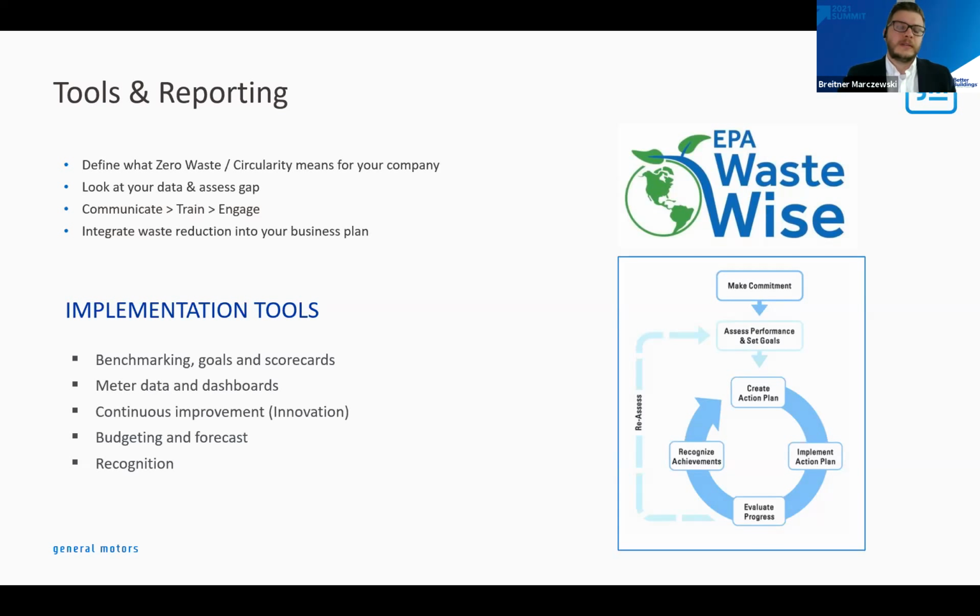And then the recognition piece is really important. If you see people doing the right things that can help your program, we want to recognize them. You see that GM participates in the EPA WasteWise program. It's good to keep track of how you're performing over time. And then your program should be based on a PDCA cycle where you plan, develop, and then do continuous improvement, and then you assess your program at the end to correct any errors. Next slide, please.